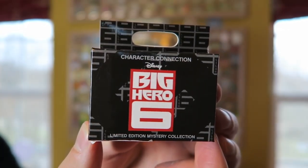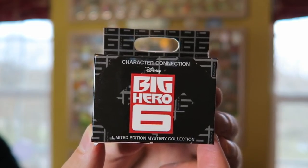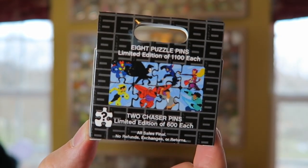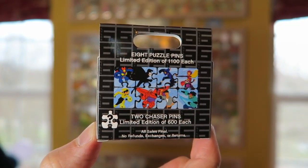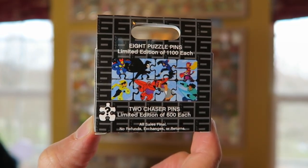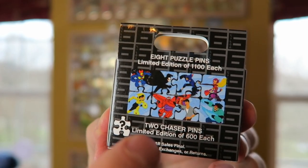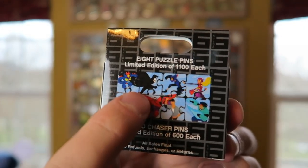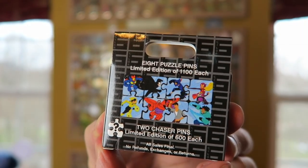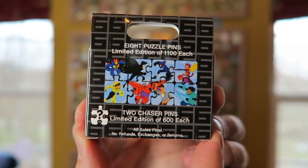Okay, so here's a closer look at the front of the box. You have the Big Hero 6 logo, and then the back displays the limited edition pins in the series. They do not show the chaser pins. That is, of course, a surprise. And you'll see it says 2 chaser pins, limited edition of 600 each. The regular pins that are previewed there are limited edition of 1,100.